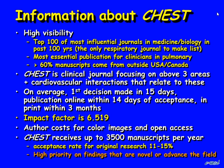CHEST, as you know, is a clinical journal. It focuses on three major areas: pulmonary, respiratory, critical care, and sleep. We're not looking for pure cardiology information, but cardiovascular interactions that relate to these or relate to antithrombotic therapy. We are a major go-to place for treatment of atrial fibrillation.